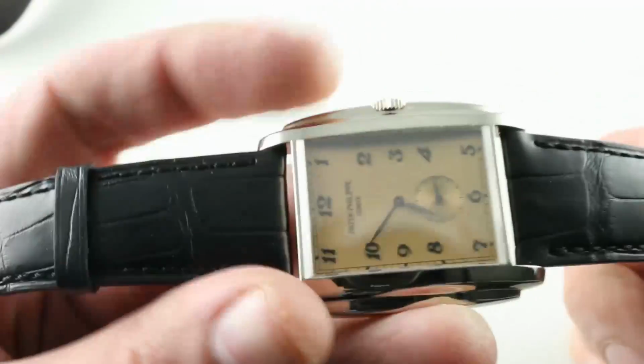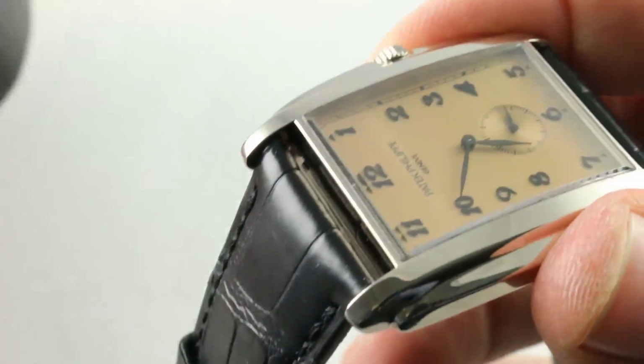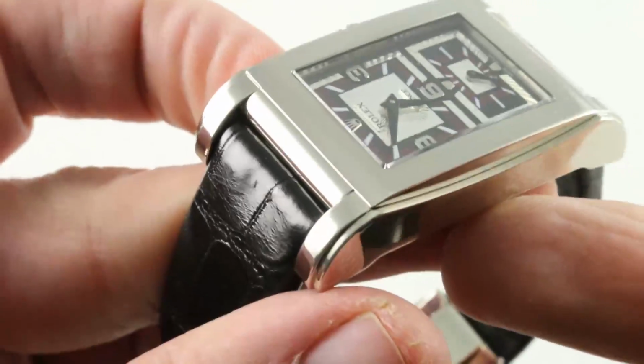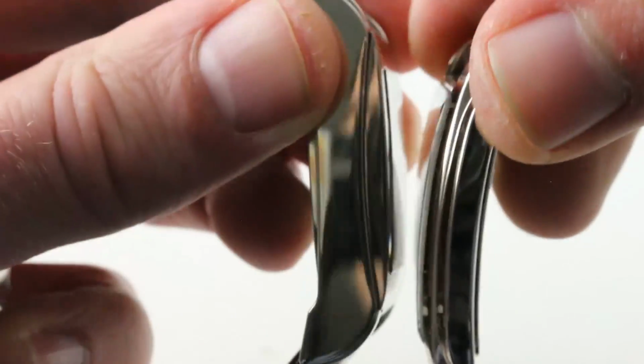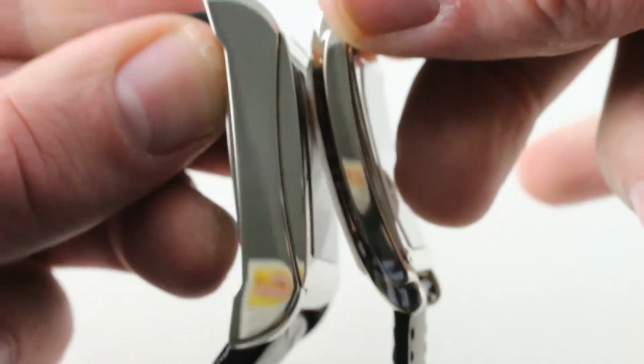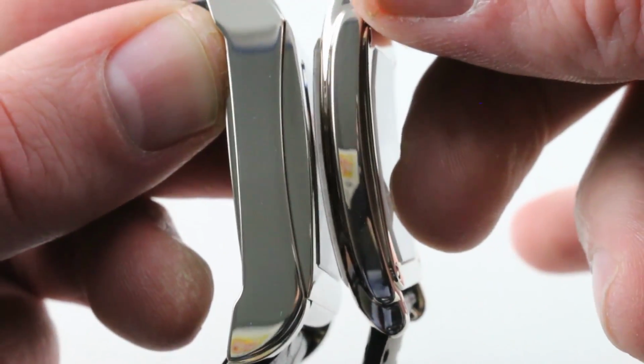Now the strap itself, 22 millimeters at its root, is not quite as integrated as the Rolex. As you can see, the Rolex features absolutely no daylight between case and strap. Likewise, you can see the difference in their thickness. Let's go crystal to crystal. You can see just how much thicker the Rolex is compared to the Patek Philippe. There's really no comparison here.